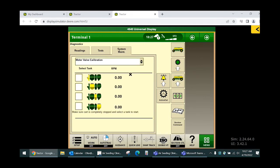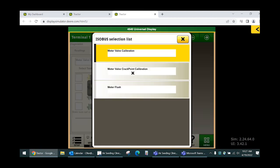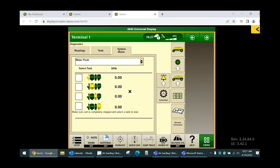System maintenance, though, we were just talking about meter valve calibration. So that's the same principles, same idea as what we had in the 1910. There's the crack point, and there's the meter flush as well. So again, within the C-Series cart, I can actually do that meter flush as well. I can check all four. I can do them all at once, or I can do them individually.